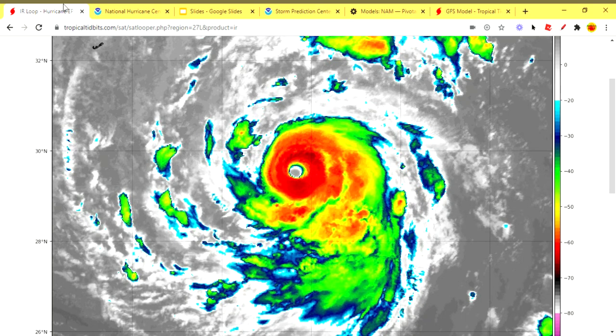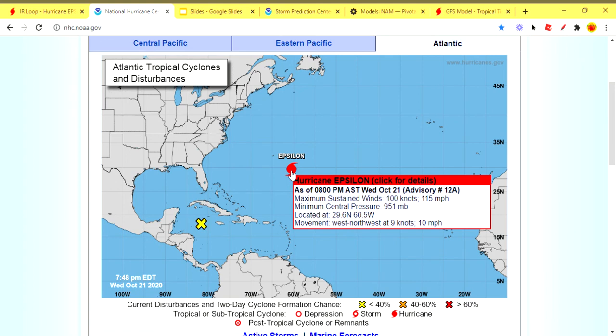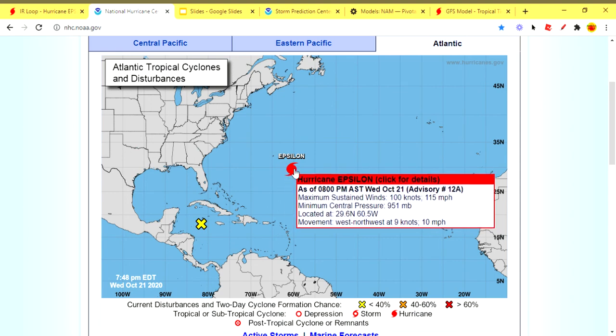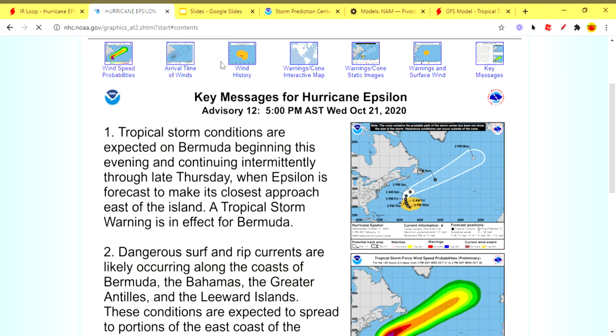Let's go to the National Hurricane Center. It is a Category 3 with 115 mile per hour winds, a minimum central pressure of 951 millibars, and it is moving west-northwest at 10 miles per hour. So in that direction, towards Bermuda. Let's look at the wind history.